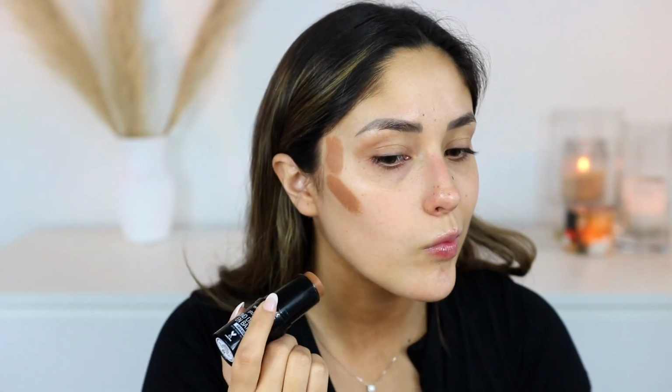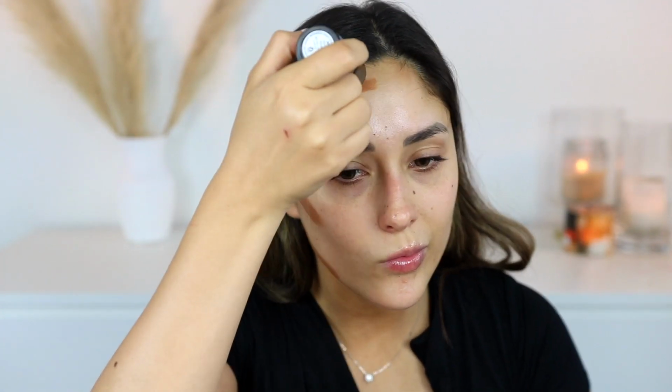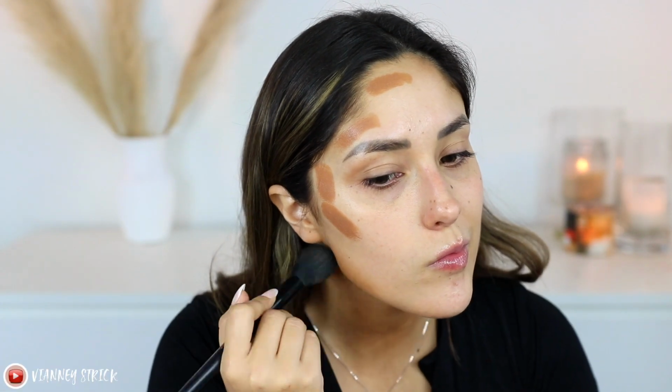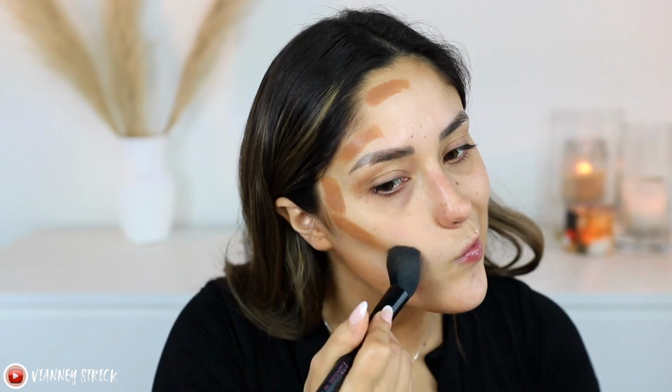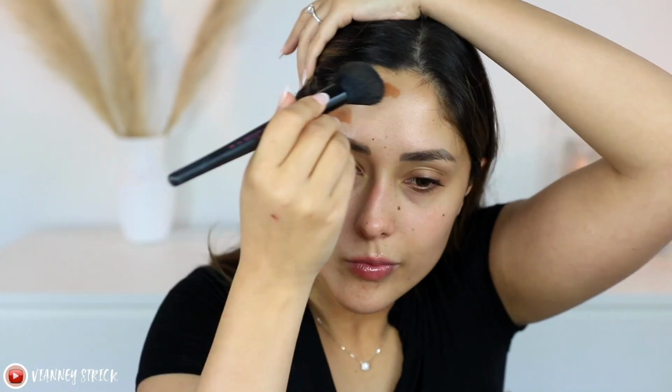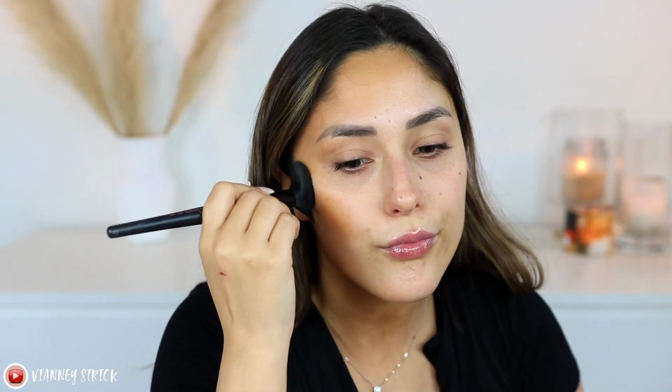The only reason why I said I didn't like it as much as the Maybelline one is because I just feel like the Maybelline one is a lot creamier and easy to blend out, but that doesn't mean that this isn't creamy or easy to blend out. That one is just easier to work with, but this is also very simple. I really like it. It's very pigmented.